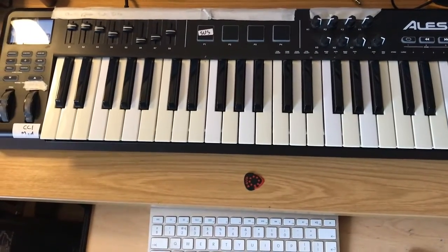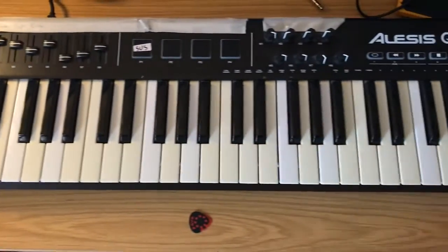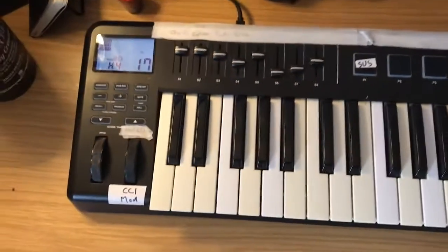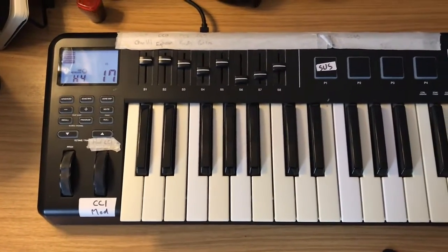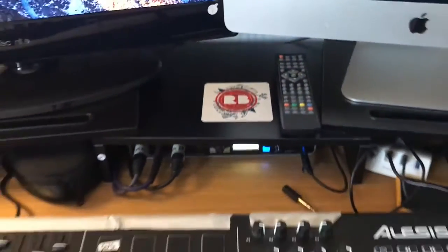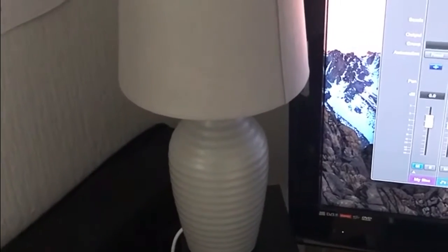So, a MIDI keyboard for inputting all sorts of different information into the project. It just makes the process a lot faster, and I've put lots of labels on it so I don't forget what all these buttons do. That's the interface there, all the instruments get plugged into that, all the guitars that I used on the project are plugged into that. And my favourite bit, the lamp. So this is amazing. If it gets dark in here, I can just flick the switch.